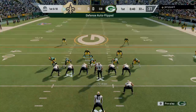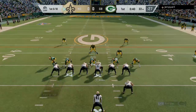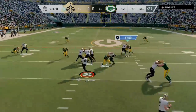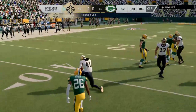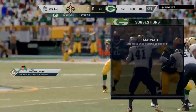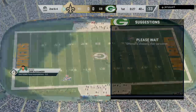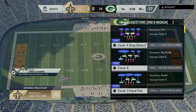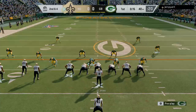Ready. So they'll come up first and 10 now from the 33. They'll run it for the first time with Alvin Kamara. It's a 6-yard gain on the ground, and that'll make it 2nd and 4. A quick burst there, and he nicely bit off a pretty decent gain. Brings up 2nd and 4 at the 40-yard line. 6 yards on that last play.